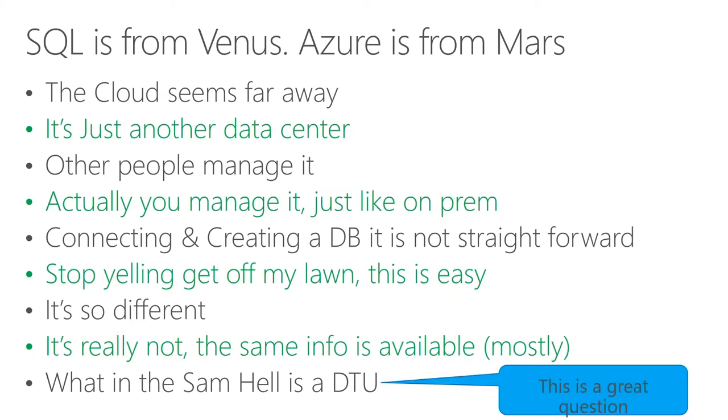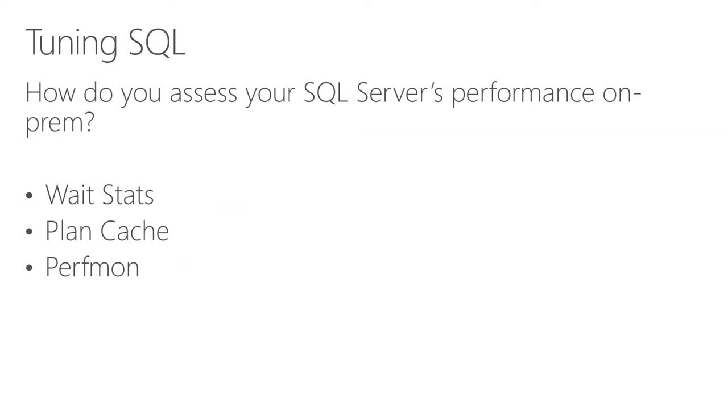This is a really great question, and we're going to make sure and cover this because it's important to understand what a DTU is. So when we tune SQL Server, how do you assess your SQL Server's performance on-prem? Well, typically we use something called the waits and queues methodology. We look at wait stats, we might query perfmon and performance metrics, we might look at the plan cache then to be able to dive a little bit deeper and figure out exactly what's going on within our SQL Server.